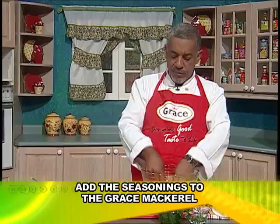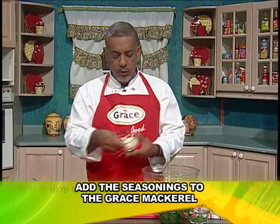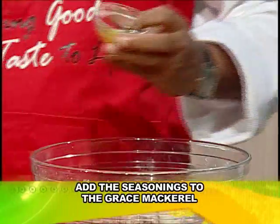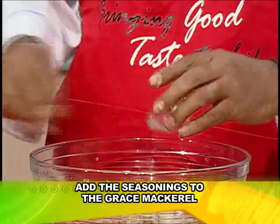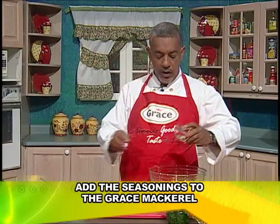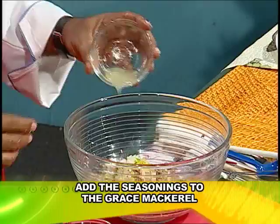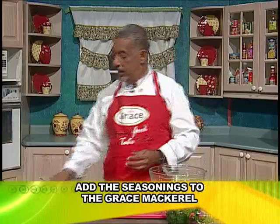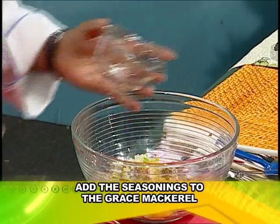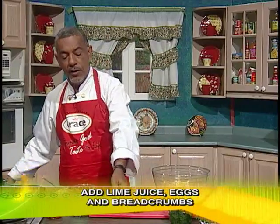This is the mackerel. We're going to add some seasoning, which is already prepared. We're using chopped onions. We're using, of course, some Scotch bonnet pepper. And those of you might not be so sure, mackerel always tend to taste a little raw, so we're adding a little lime juice to counteract that. Then we're using egg as a binding agent for that. And it's just so easy, you just dump everything in it.